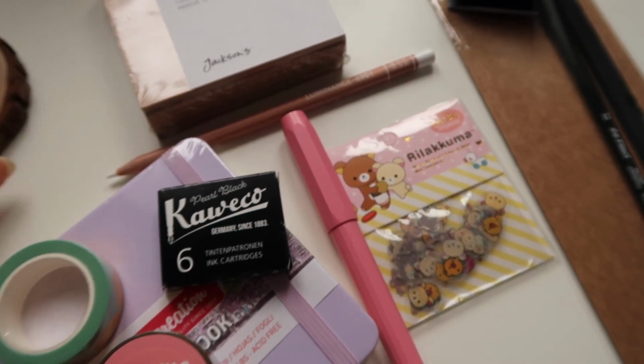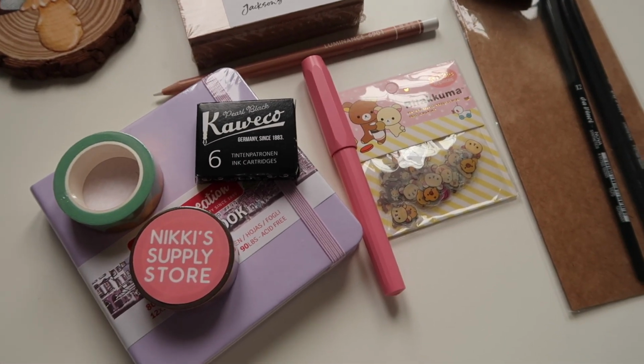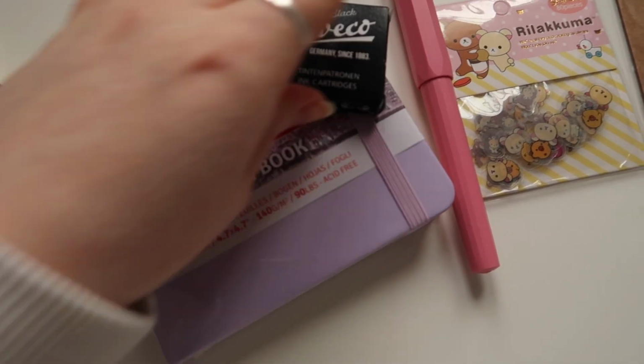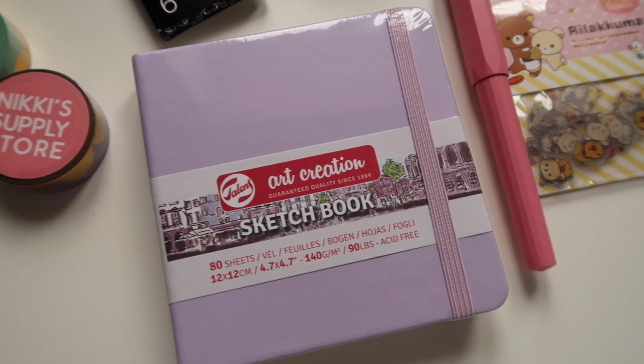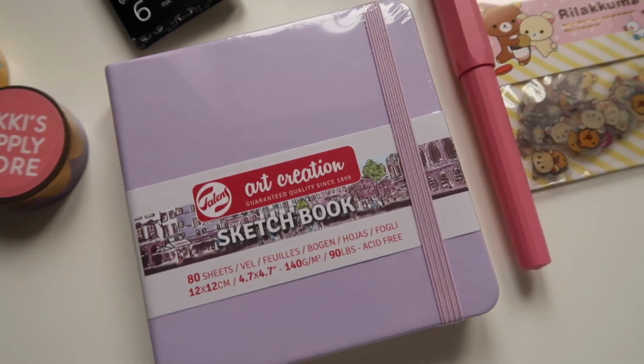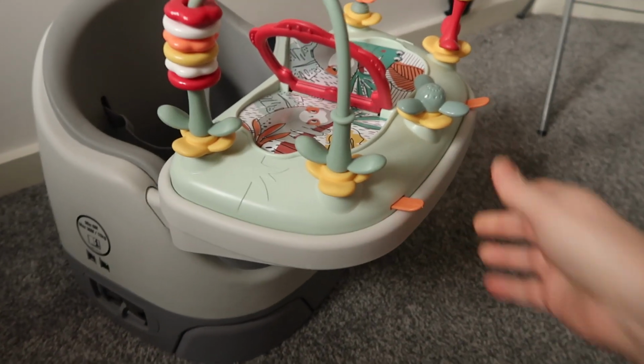And yeah, there's just these little bits that I got from Jackson's the other day. So a nice month for some new art supplies. And I can't wait to get stuck into them, especially this little sketchbook. I'm very excited for it, and doing a whole sort of dedicating it to an actual project and just seeing where it takes me.